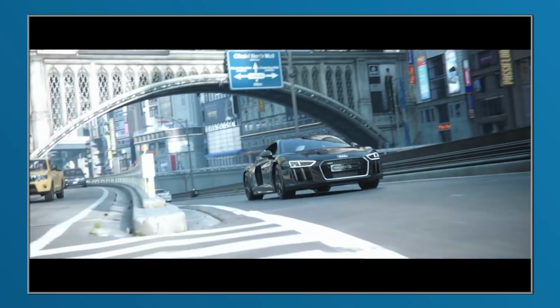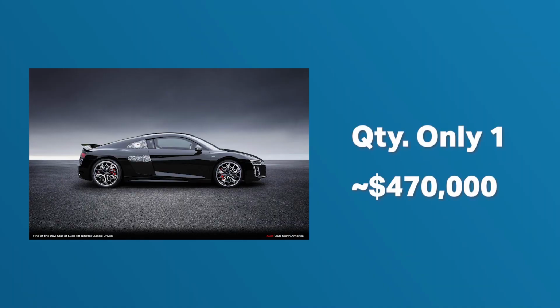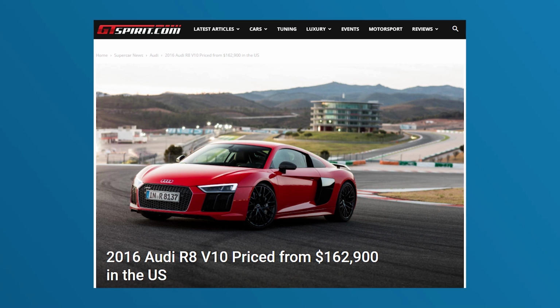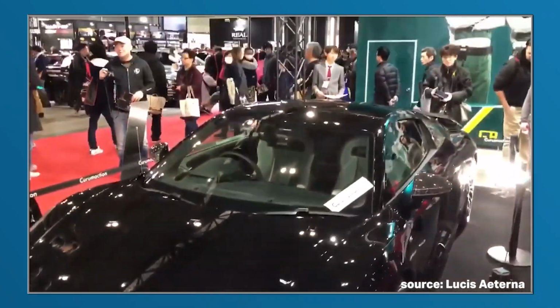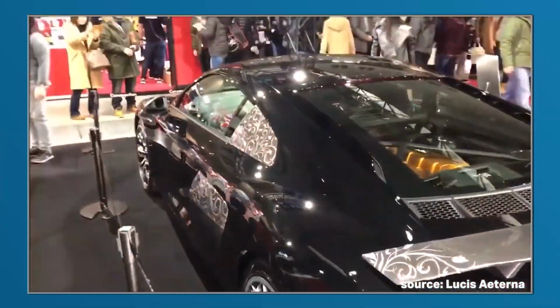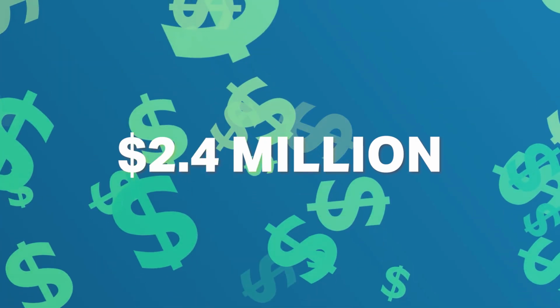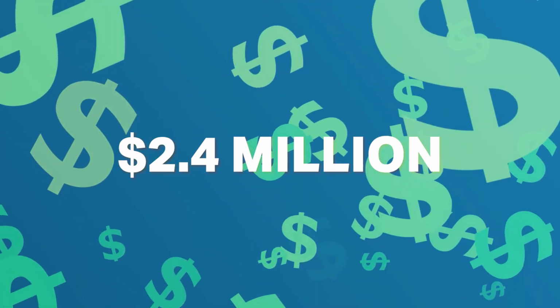Just before the launch of Final Fantasy XV, Audi then held a lottery to sell the car, with the entry fee for the lottery placed at a whopping 50 million yen, or around $470,000, which was approximately 2 to 3 times the price of a standard Audi R8 with a similar specification. Whoever ended up winning the lottery has since attempted to exploit its rarity, and the Star of Lucis has appeared at auctions for around 260 million yen, or around $2.4 million, which I'm pretty confident in saying makes it the most expensive piece of Final Fantasy merchandise you could possibly hope to own.